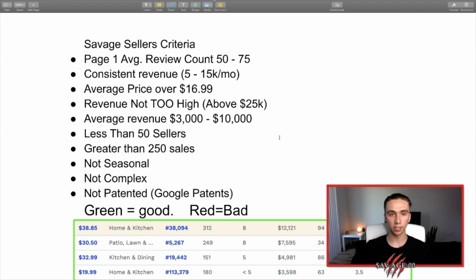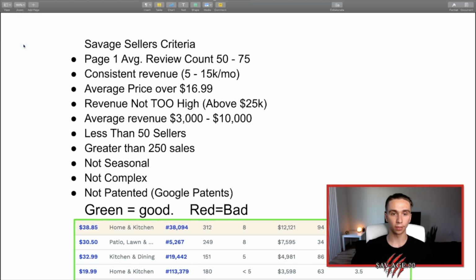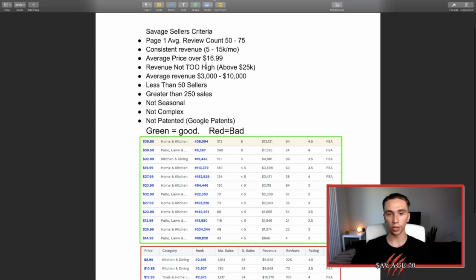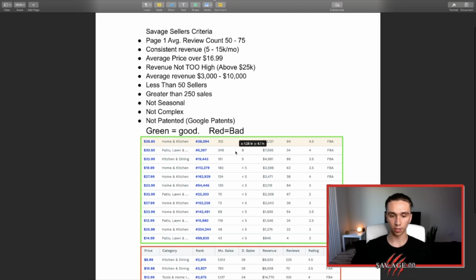Greater than 250 sales. Oh, here we go. Zoom. Let's do like 150. Okay. That's a little too far. 200 was good. Cool. So greater than 250 sales. That's what we're referring to right here. So this is sales, monthly sales, and it's a little bit off here. Let's go like that. Cool. Now they're kind of lined up a little better. So this is monthly sales.